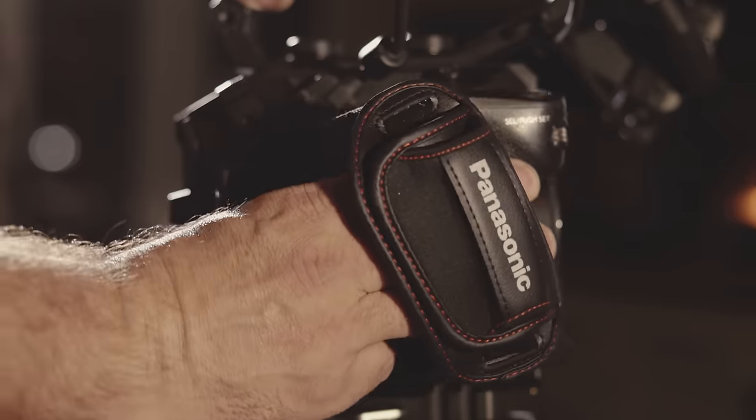Before I got the camera to play with from Panasonic, I was seeing stories about the hand grip coming loose. So that's not good. It's slipping. This one, look, I'm pushing it quite hard. I'm not having any issues, but they have found a fault and they are replacing it.